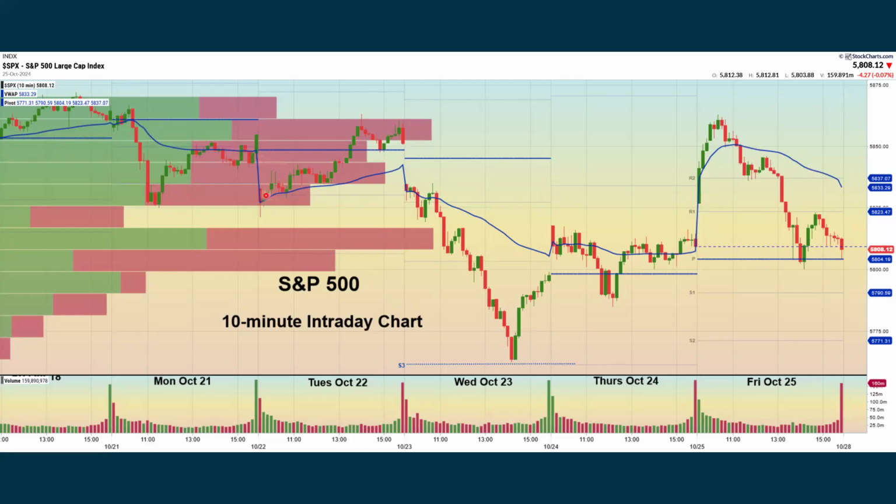Then on Tuesday, we had a pretty good day where we gapped lower, and then things went higher on that day. That was still looking pretty positive. The most negative day was Wednesday, where we gapped lower, and you can see here a couple of times people were trying to buy the dip, and it just wasn't working out. We came all the way down here. We got close to the 5,800 level again, and we were able to bounce up off of that.